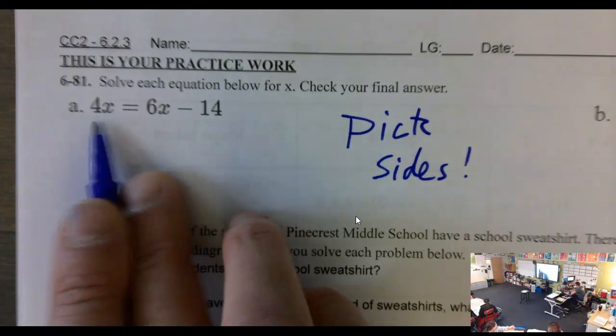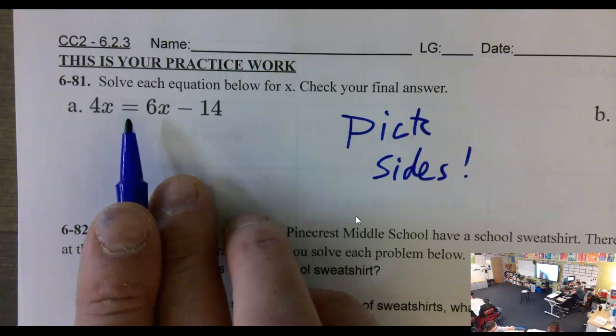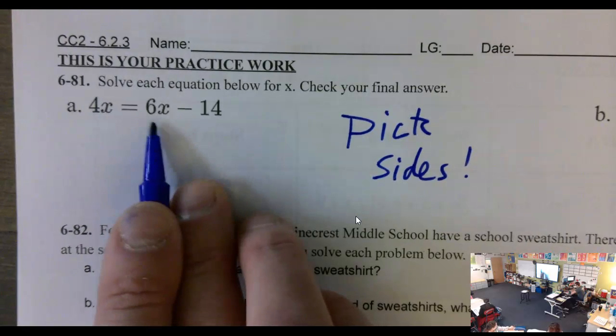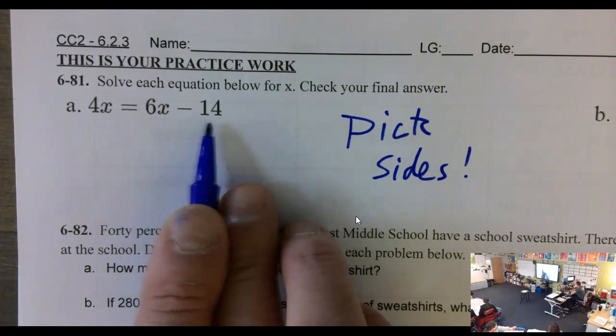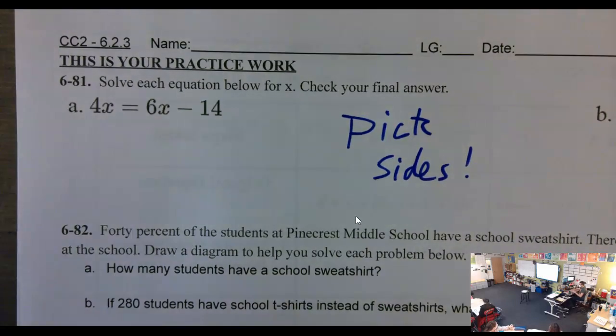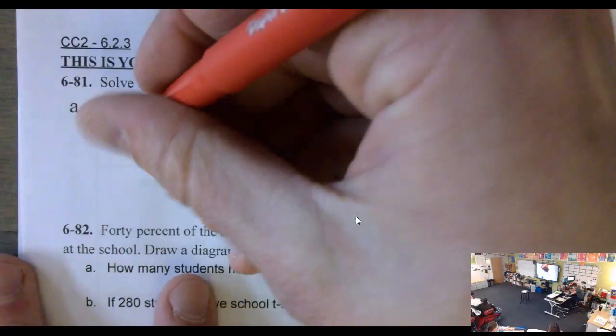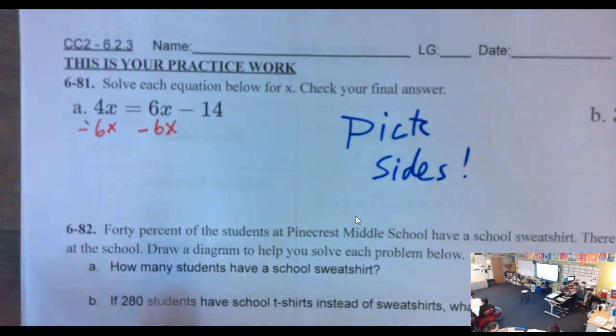Since this is the only variable, and this breaks one of the other tricks that I've taught you guys about, I'm going to get rid of the 6x because it's on what I'm going to call the constant side. So how do I get rid of the entire 6x? We subtract the whole thing. So minus 6x, minus 6x.